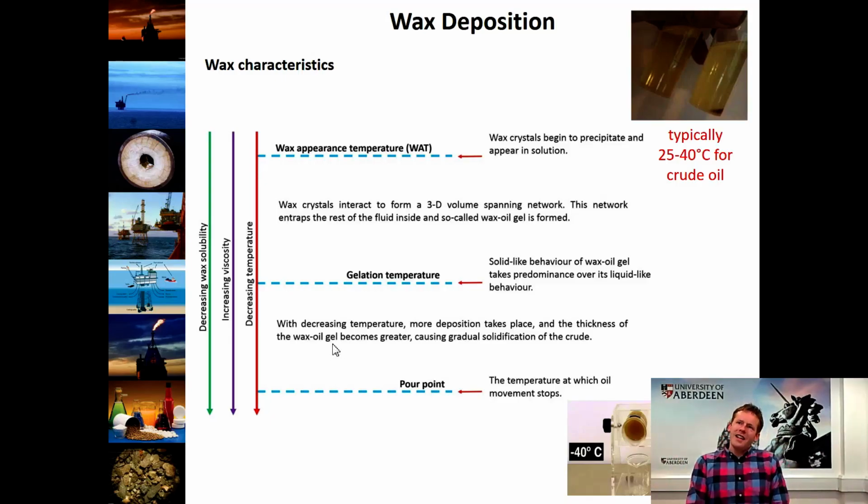If I decrease the temperature below that, I eventually reach something known as the pour point. So this is the temperature at which oil stops flowing. If you look at this picture here, this is quite a good example. This is an oil in this beaker which no longer flows. It's essentially solidified. Now if that happens in a pipeline, that's bad news, because I cannot get oil from my reservoir to my processing facility. So in other words, I don't make any money.